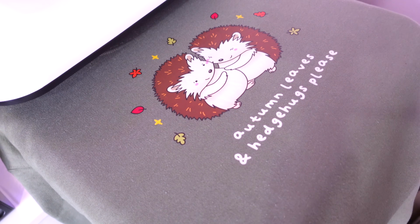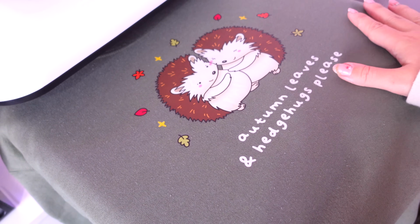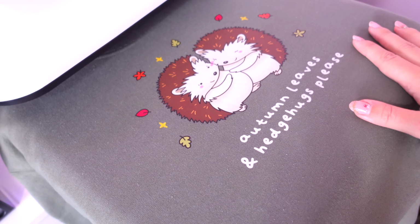Then I'll come back to you when I'm ready to press the tote bags and we can see what they look like, and the pencil cases as well. So yeah, I will of course show you me making and peeling those so you know what they look like, but that is how I make apparel at home in my studio for my small business.